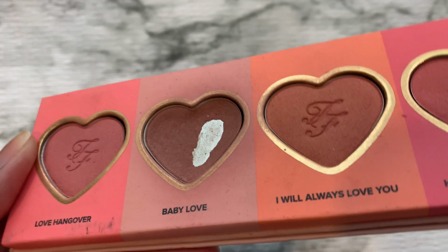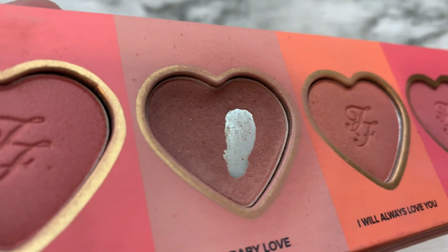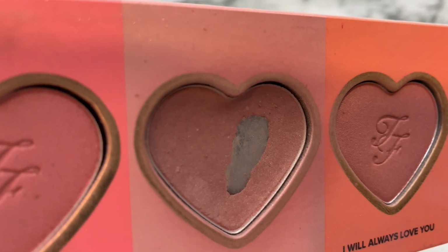So let's start out with this one, shall we? We are currently panning the color Baby Love, which is the second one to the left of it. As you guys can see from last update, I had hit pan and I explained to you guys that this specific color had a different formula than the other two that I was panning earlier this year. This one was a lot softer. It was a lot less impacted into the pan and a lot more kick up came up. So I already had hit pan on it, and as you guys can see now, I have hit major pan on this one.